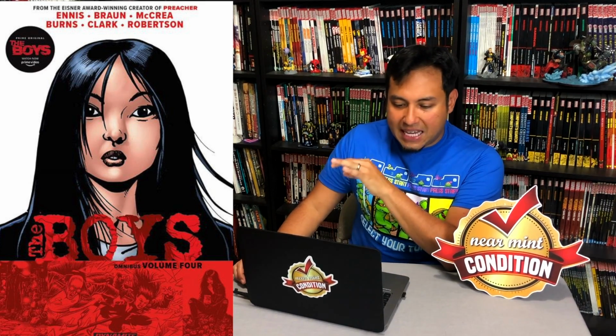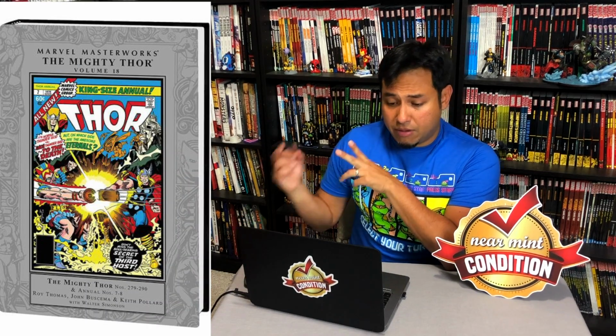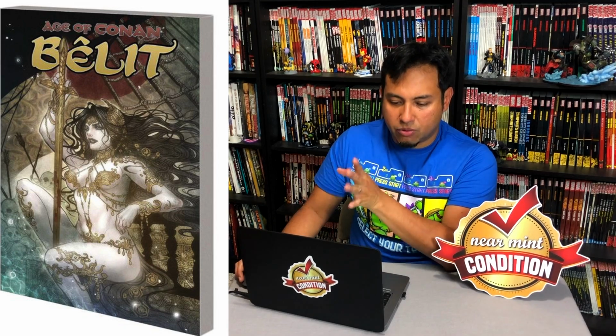Alright, moving on to the week of the 18th. From Marvel, we have the Marvel Masterworks Mighty Thor Volume 18. You have two covers, a direct market cover and a variant cover that will go everywhere else. Age of Conan, Belit, the Queen of the Black Coast. I love this cover. That cover is gorgeous. And I hope this is collected in another format, like a bigger format, but I don't know. The cover is Sana Takeda, who I want to say did the artwork in Miss Marvel when Brian Reed was writing it towards the end of his run. If I'm not mistaken, I think that's the same artist.